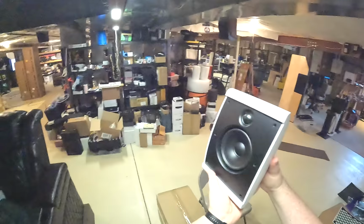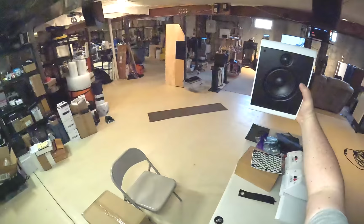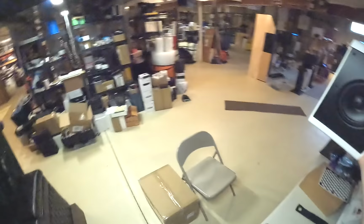RB42s, this can't compete with the actual sharpness of the treble or the accuracy. But these were a nice speaker and they were flat, so you could actually mount them to the wall if you need a flat on-wall setup, and you can get them in black or white. These were great. Add a sub and you had a full 2.1 setup going.